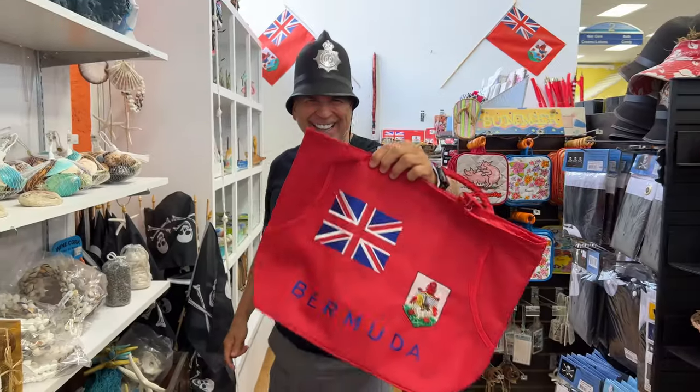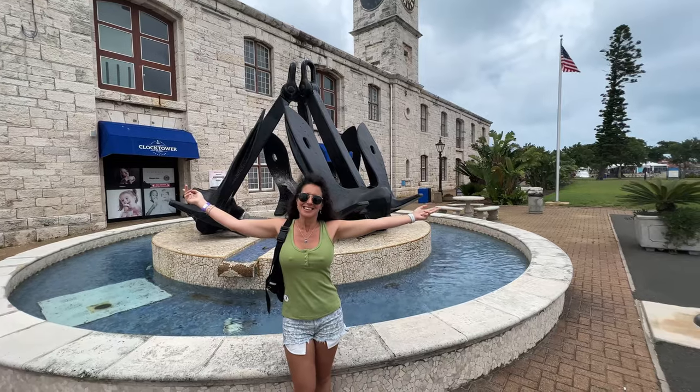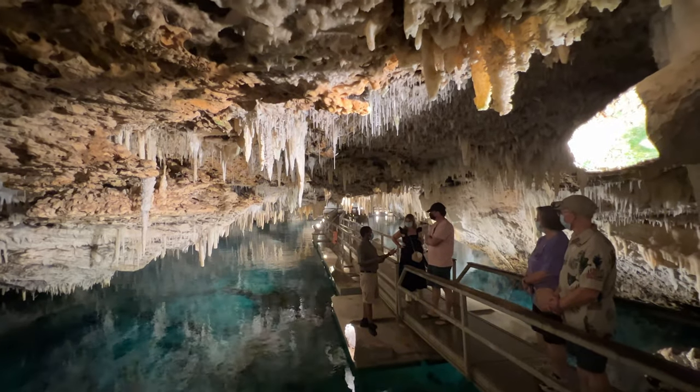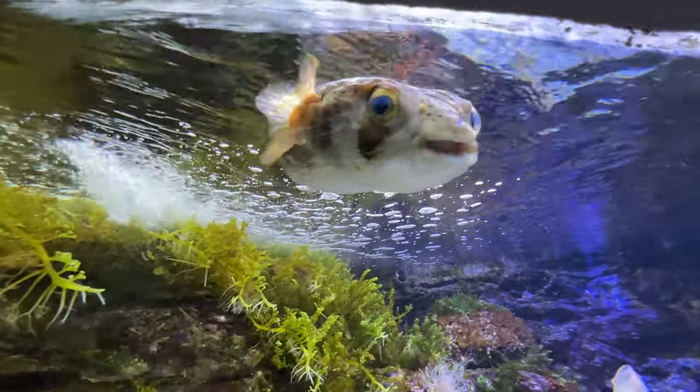As you can see, we arrived in Bermuda all pumped up, ready to go, and ready to have some fun. This is a beautiful island with a lot of great places to visit, and you're gonna love it for sure. I mean, this is one gorgeous island.